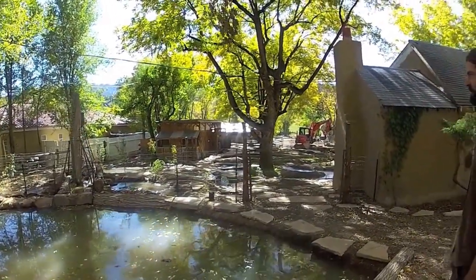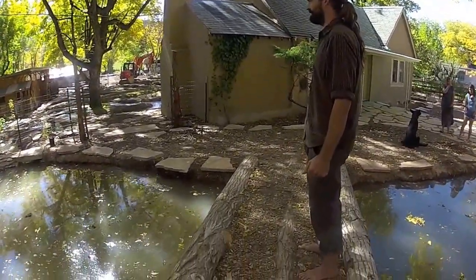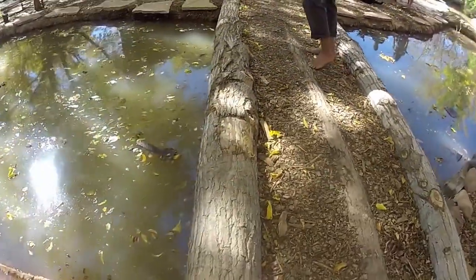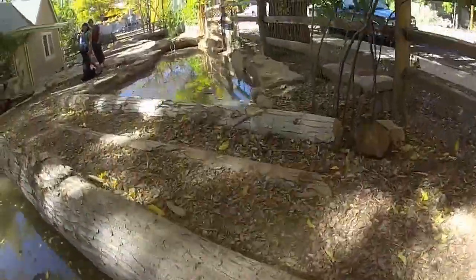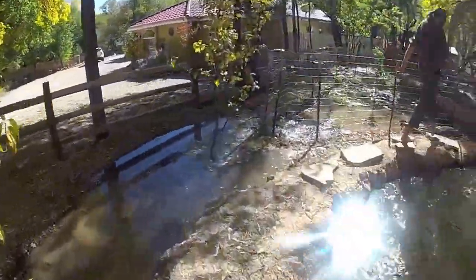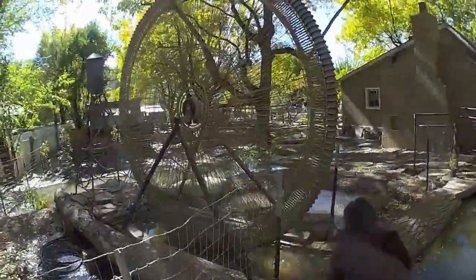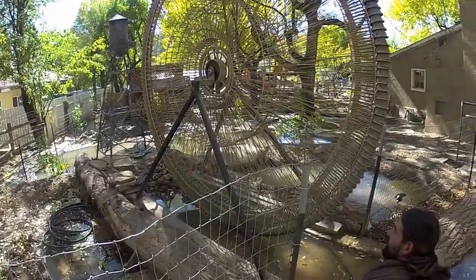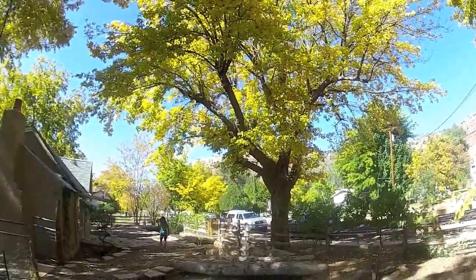You can see the grade drop all the way through the property, and we're going to walk it in a second, but we're going to let Andy explain it as we walk. Look at the bridge. I'll go check this pump too. I want to get this wheel running. Oh, there it is. It just takes a minute to fill the tank up there. So yeah, we're good. It's just starting to crank up.